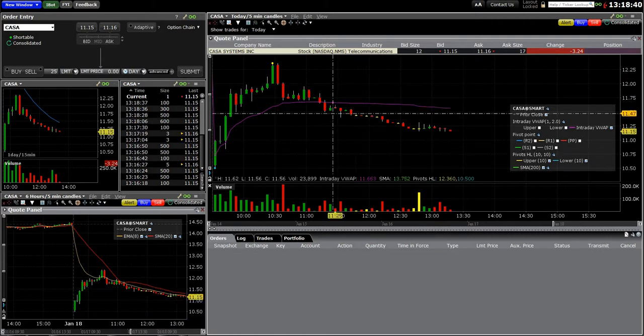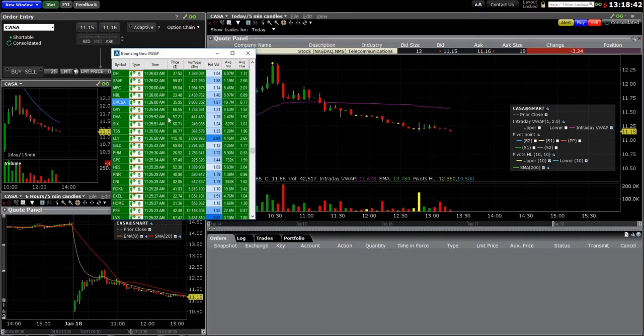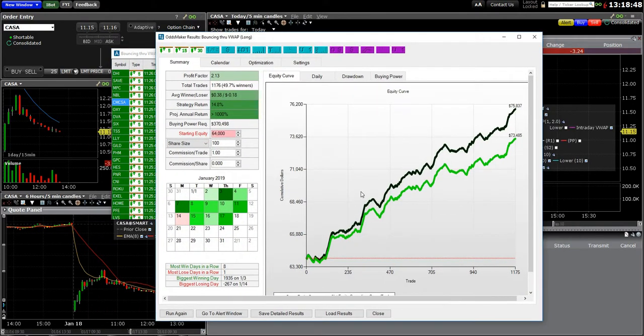I just didn't get in today, but I am loving this bouncing through VWAP scan. It's just money, and I'll keep monitoring it in terms of how it does over the next month or so. But since January 1st, look at all these green days, just killer.